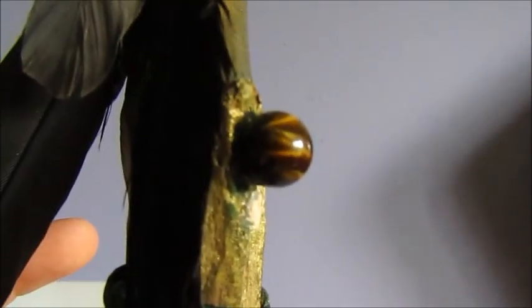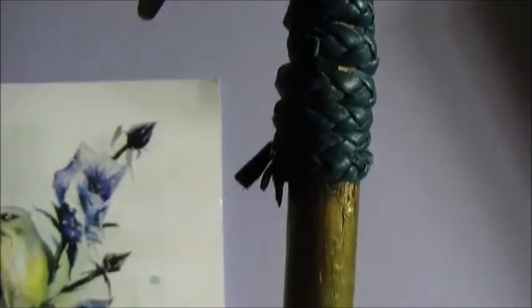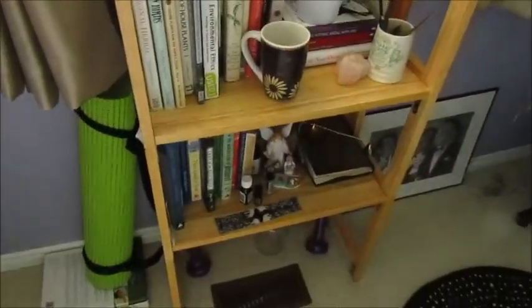Let's see if I can get it to focus. Yeah, I'm getting better at this camera. Some leather pieces. I think, where is it? Right there. I carved Gemini. Actually, let's get this out. Oh yeah, yoga mat, bookshelf, that's my coffee.